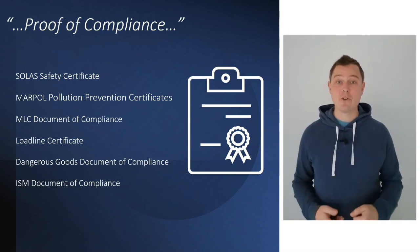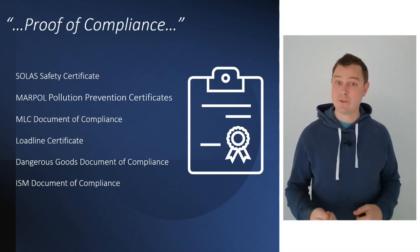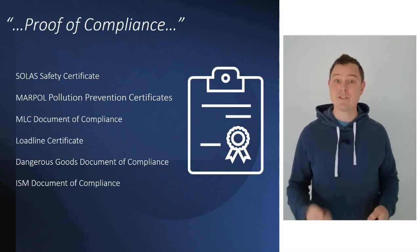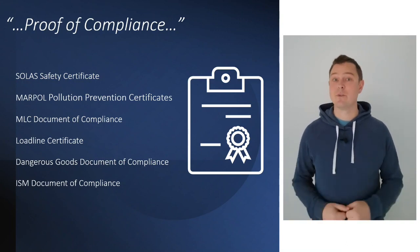Once a vessel has undergone a survey where the ship's compared to the requirements of the legislation, they're issued with a certificate or a document. The document can then be presented to port state inspectors as and when they board the ship. The master can then prove that their vessel is in compliance with the required legislation.